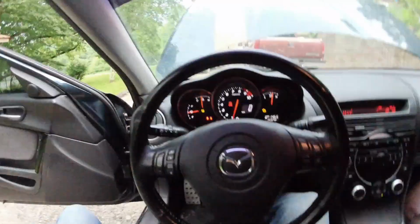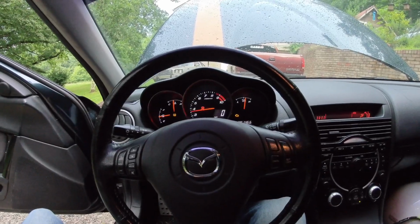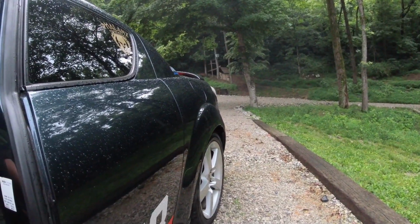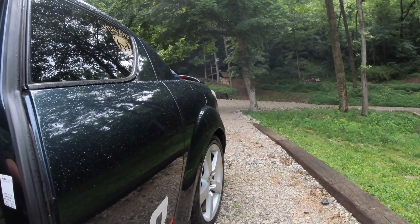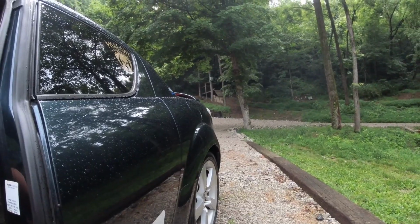I think that mine sounds like a vacuum cleaner because I have the stock exhaust. But I'll give you some revs. It's warmed up now. Sounds pretty good. I think it sounds pretty good for a stock exhaust.